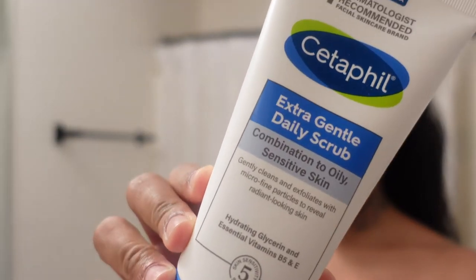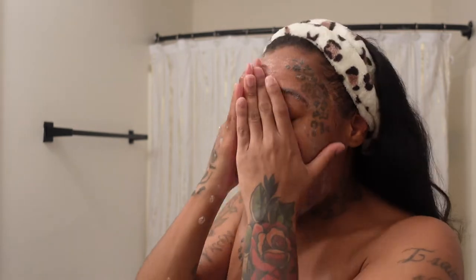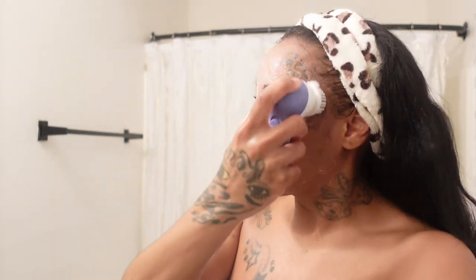Cetaphil Extra Gentle Daily Scrub. It's a gentle cleanser. It removes dirt, oil, and impurities. It does buff away dry and dull skin. It's infused with hydrating glycerin and vitamins B5 and E. It also leaves your skin feeling soft, smooth, and radiant, and it won't clog your pores. So I do use this scrub every day. It's a daily scrub, and it will leave your face feeling nice and smooth.